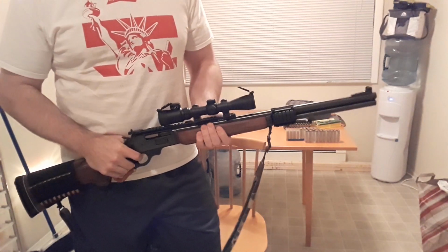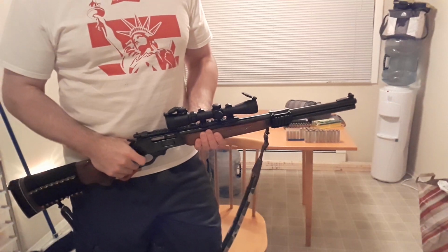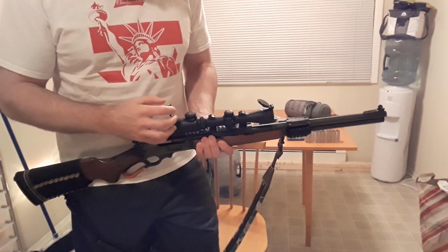Even though it's not the best, because there are better options like the 458 Win Mag or 416 Rigby, which have a little more velocity and a little more energy, you can do it if you have to.